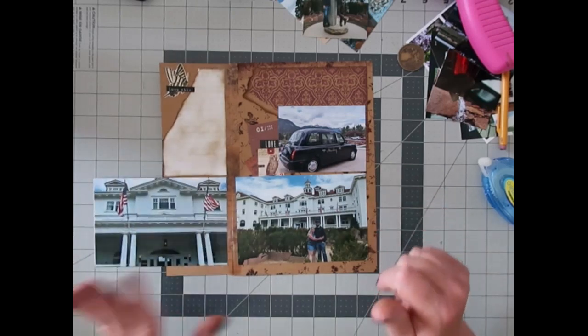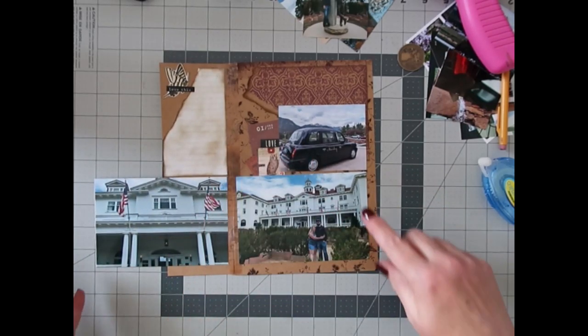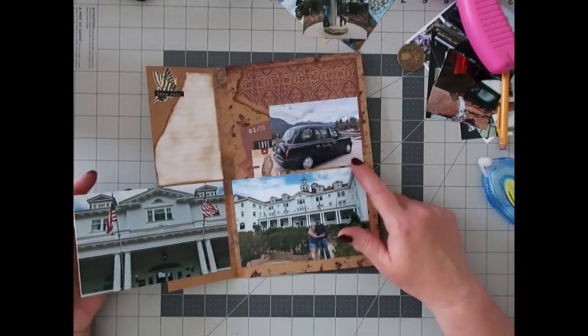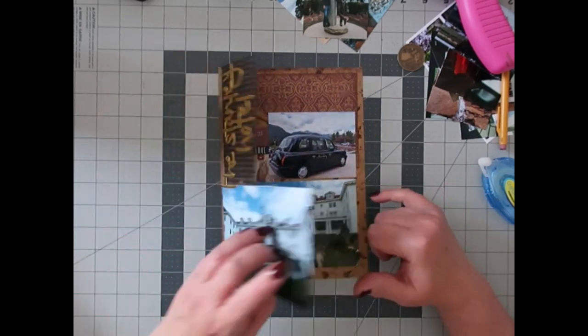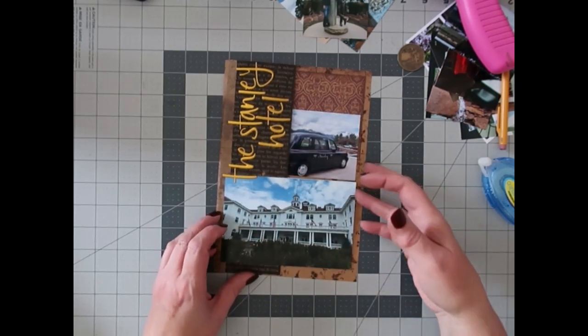This is like an old vehicle that sits outside the Stanley Hotel. I do think that they use it to transport guests, maybe back and forth to the airport. I'm not quite sure, but I love that little car. So I added that photo right there. Again, it just says the Stanley Hotel, so it kind of ties in with my title right here.